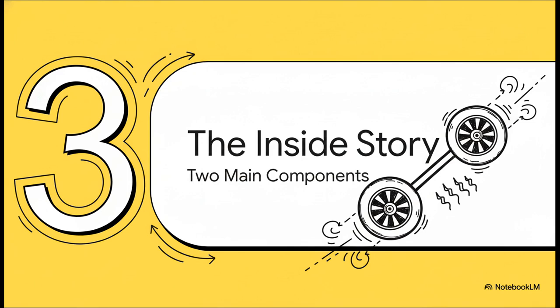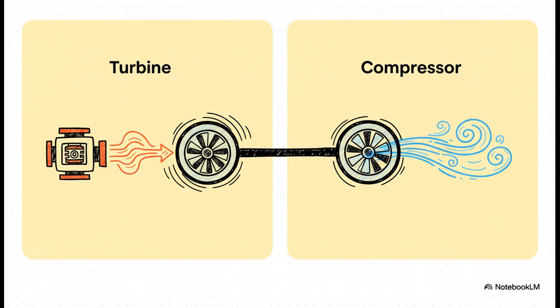And what's really fascinating here is how simple the core idea is. You know, for a device that does such a mighty job, a turbo is really just two small fans, or wheels if you want to get technical, and they're connected by a single shaft. That's it. Let's break down those two parts. So, on one side, you've got the turbine, and the absolute genius of the turbine is that it's powered by something the engine is literally just throwing away: hot exhaust gas. All that wasted energy is used to spin this turbine at insane speeds.